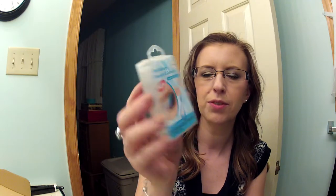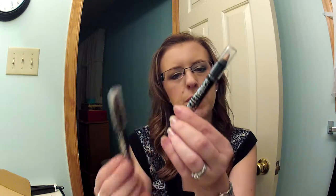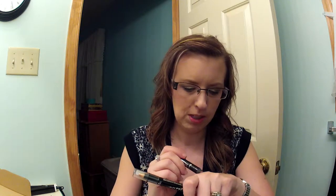The next thing she sent was this eye makeup remover and corrector. They're just little cotton buds filled with liquid, and you can just wipe off your mistakes, which is pretty cool. Then she sent me two of these Rimmel Scandaleyes eyeshadow sticks, I believe they are. They're very pretty. I've never tried these. They're waterproof. This one is in Bulletproof Beige, and this one is in Bad Girl Bronze.